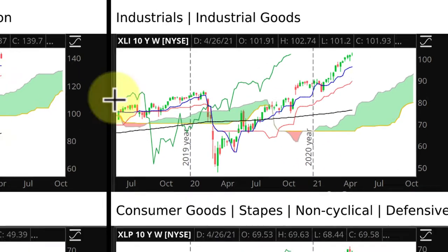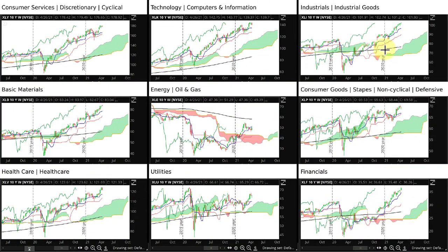However, on this one, looking at the top three, our 200 period simple moving average, which is the black line, is up above the cloud, where on consumer services it's inside the cloud, and in technology it is under the cloud. So technology is certainly on the weekly chart doing better and being above the 200 period simple moving average.